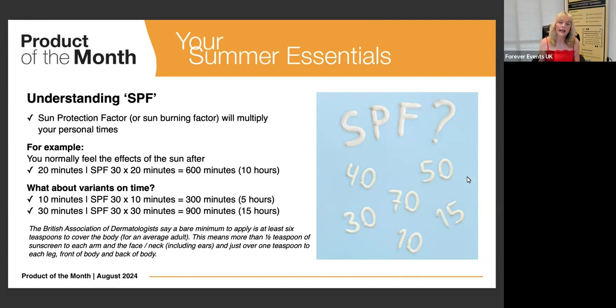That is 10 hours. And if you work it on the variance of time, so let's say, for example, if you start to feel the effects a lot sooner than that, then you're multiplying by 10 minutes, you're going to get 5 hours. And as I said, often what happens when you're darker, because you have more melanin in your skin, the pigmentation is there to help you with more protection. Then if it's 30, that is going to give you, as you can see, 15 hours, but you still need to protect yourself from these rays.